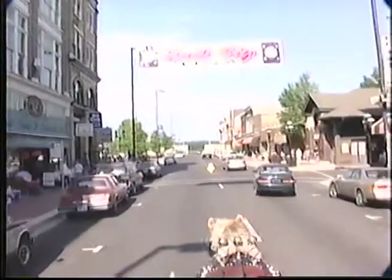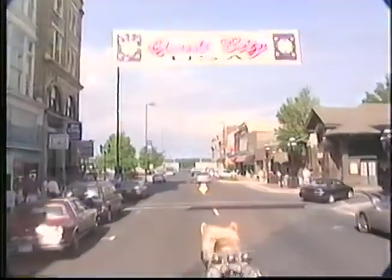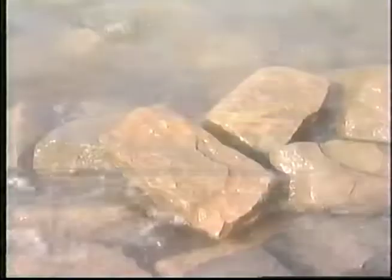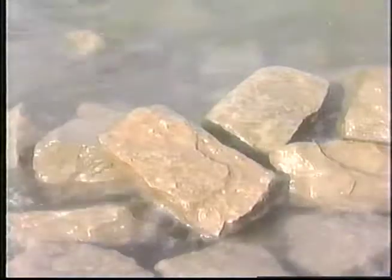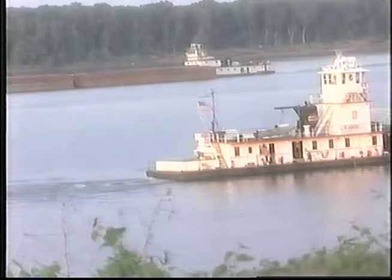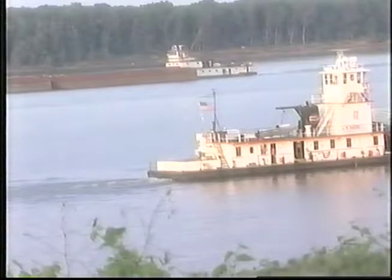Long before Paducah, Kentucky was known as Quilt City, it was called the River City. The mighty Ohio River meanders past Paducah, oblivious to the thousands who live on or near its banks. River transportation is an important part of Paducah's history and current economic health.